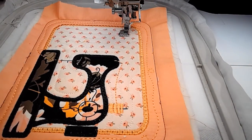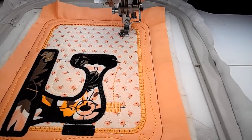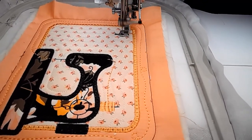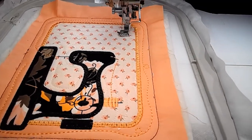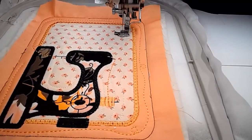Awesome. And then all we have to do is put the backing on, and then we can have a nice look at everything. I didn't have enough scraps of this to do the backing that matched. I did have enough of the sewing machine material, so that's what I'm going to use. So just a little bit of lettering. Like I said, you can change that if you want.